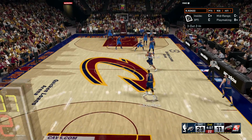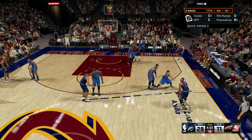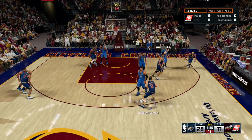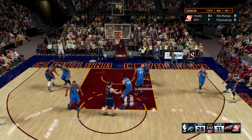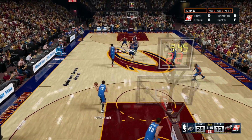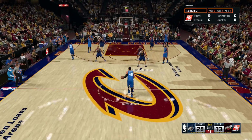The Cavaliers trail by 18. Rondo kicks to Duncan. Pass to Ginobili. To the middle. And the dunk by Duncan. I like the fact that he led his teammate right to the ideal spot. You don't always throw it to your teammate. You throw it to where he needs to be.